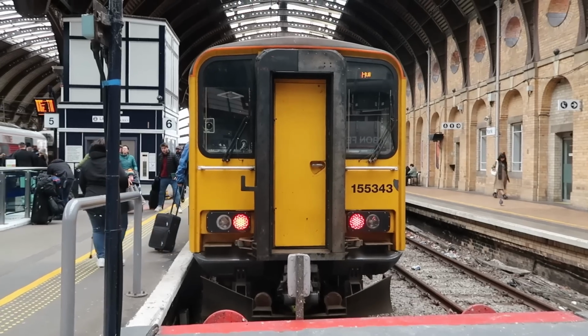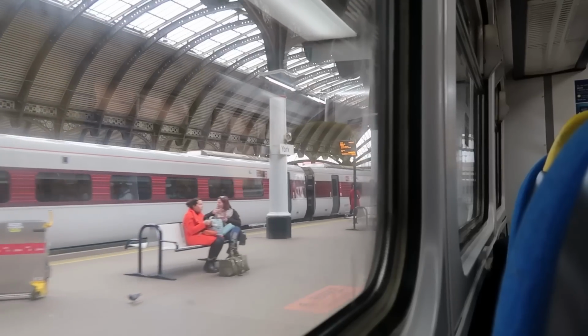I'm on 155343 and very excitingly, this is actually the first ever time I have ridden on a class 155. I believe that the class 153s used to be 155s and they were sort of split in half to make the 153s.